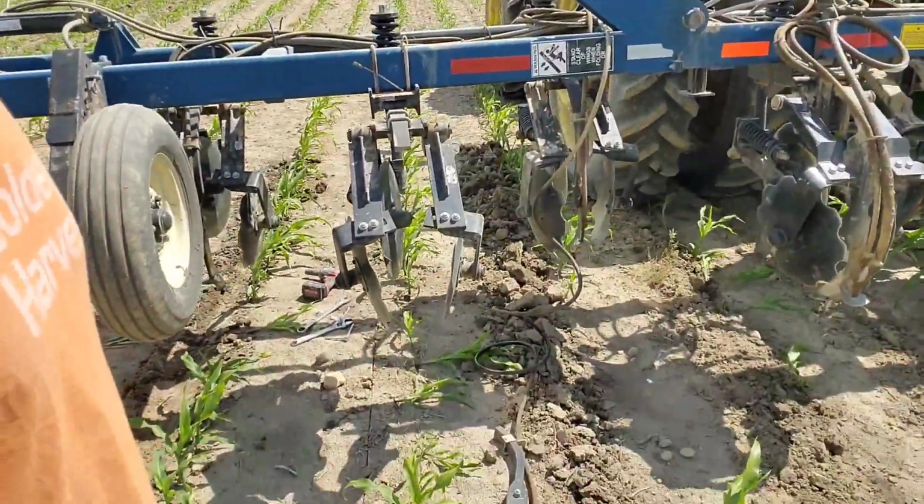It is definitely one of those days. Not 30 seconds after I got done filming that last clip, we broke another shank. I've only broken one of these all year. Did over half the corn, and I've broken 3 today. I haven't even done 90 acres yet.